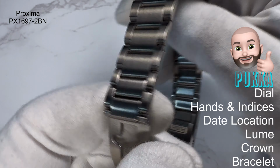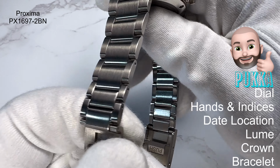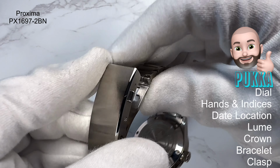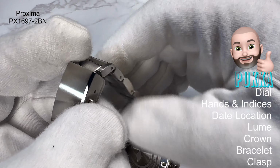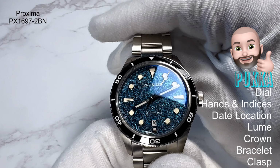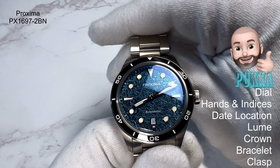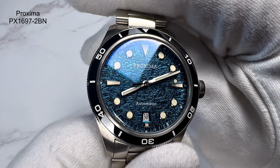They give you two half links on either side as well. So that on top of the fact you've got the on the fly adjust clasp, which I'm also going to mention, the clasp. I think it will allow you to get that perfect fit. And like I said, the clasp just feels very, very premium. Maybe a bit of signage would be nice, but yeah, they're the things I'm going to mention. So just to sum up, I'm going to go with the dial, hands and indices, date location, lume, crown, bracelet, and the clasp. And that'll take me on to would I recommend this watch?